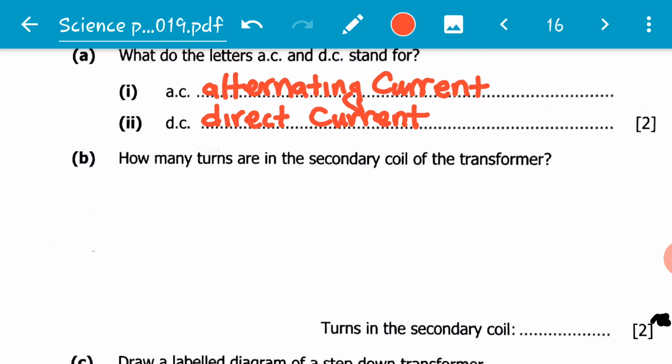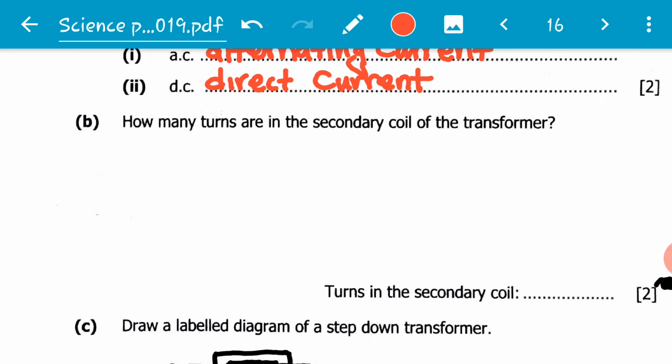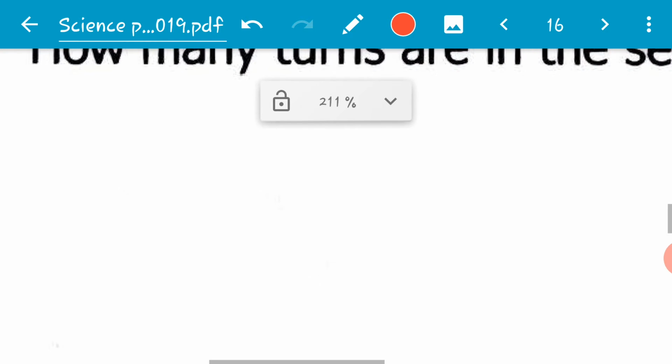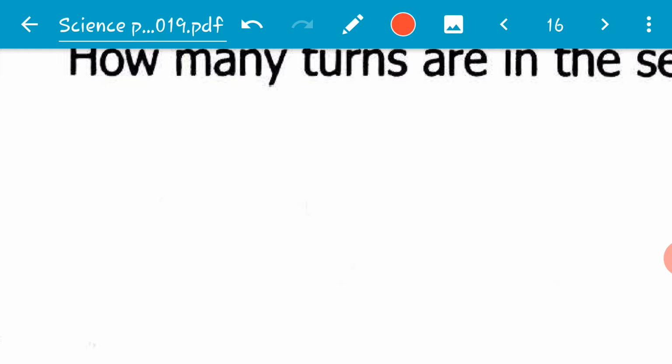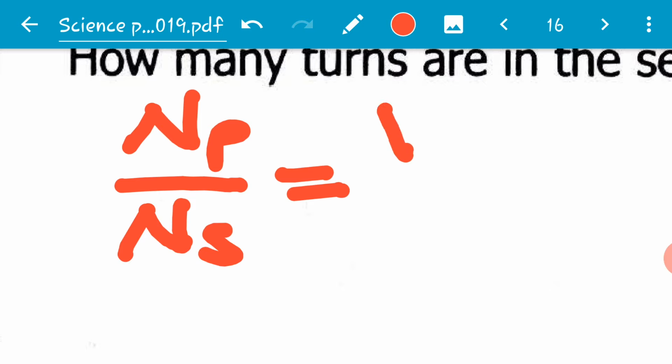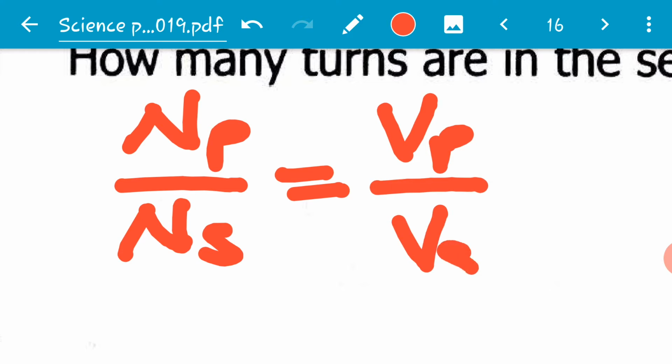Now, question B8B is asking how many turns are in the secondary coil of the transformer. How do we find this? We use the mighty transformer equation. The transformer equation is all about ratios. The ratio of the voltage in the primary coil to the voltage in the secondary coil is equal to the ratio of the number of turns in the primary coil to the number of turns in the secondary coil. Simple. So what we're going to say is number of turns in the primary coil over number of turns in the secondary coil is equal to the voltage in the primary coil over the voltage in the secondary coil, like that.